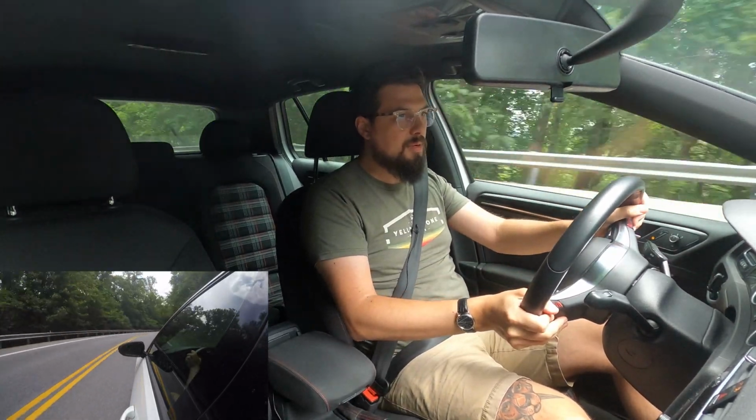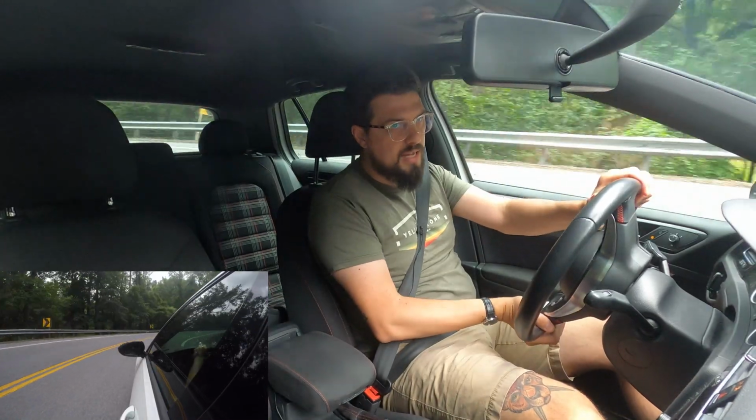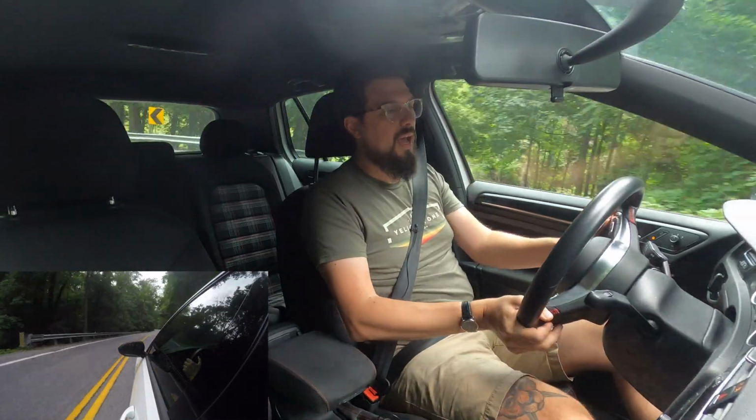I can tell exactly how much grip I have. The brakes are incredible when I need to use them. That's another thing the Performance Pack has, is it has the brakes from the Golf R, and really zero complaints about how this thing handles. I think it's one of the best handling cars I've ever owned, no question.